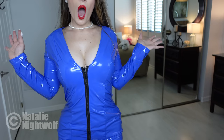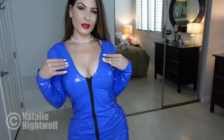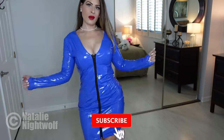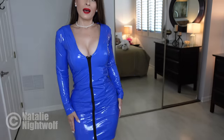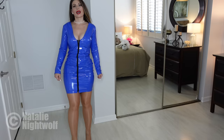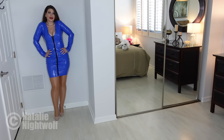All right, I'm gonna try on the final dress, the shiny blue vinyl dress. Oh my God, okay. This is so awesome. I love this dress. I think you're gonna love it too. Oh, a shiny blue. I love the color. I love how shiny it is. I love that it's vinyl. I prefer vinyl to latex because it's so much easier to get in and out of and wear. It's much more practical, in my opinion.